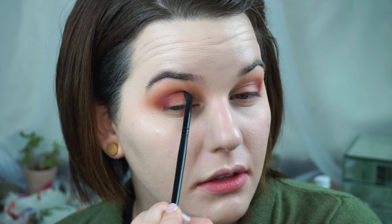It's small and it's domed. It's not tapered. So that's why I keep using it, because I don't have anything that is shaped like that. If you know something that's shaped like that, let me know in the comments, because I'd appreciate that.